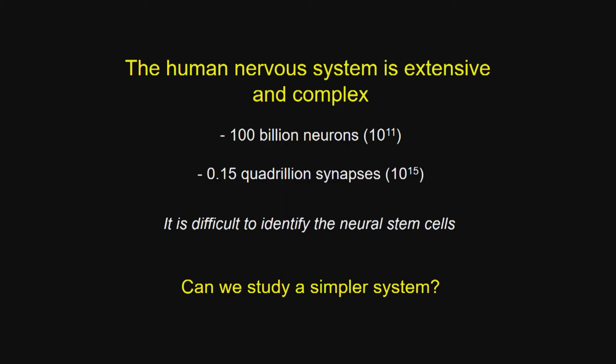Now, the pictures I've been showing you have been of human beings, but as Peter mentioned, it's very difficult to study some of these processes within human beings. And in fact, if you look at the nervous system in human beings, it's very large, very complex. So 100 billion neurons and a quadrillion synapses or connections between the neurons. And in fact, it can be difficult to identify the stem cells in human tissue. So for these reasons, we'd like to study a much simpler system.